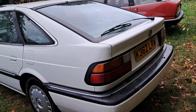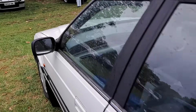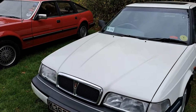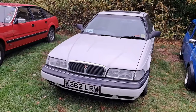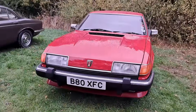1992-93 Rover 827 SI. This with the Honda V6 in it. Automatic gearbox. So low spec, but big engine. I think quite a few people like this sort of combination. Me, I prefer a bit of luxury, so I prefer a Sterling or a Vitesse or something like that, but it's still nice. And then another SD1, because why not?